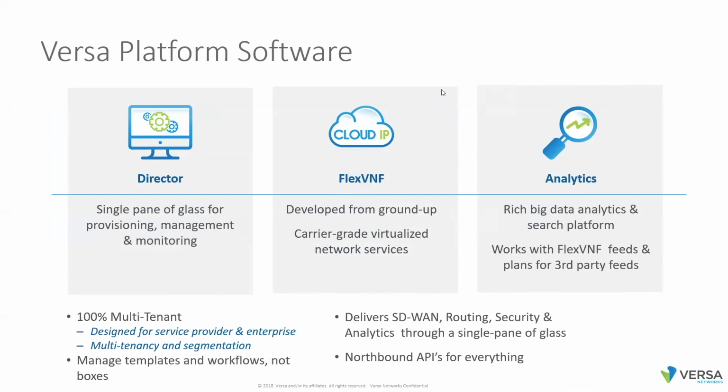Director is our single pane of glass for provisioning, management, as well as monitoring. This is the interface that enterprise IT or our managed service provider partners leverage to configure policies, configure tenancy, and manage workflow templates to help automate the overall method of operations configurations.